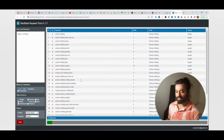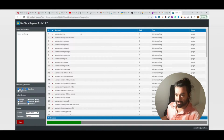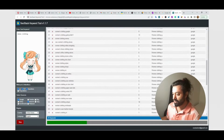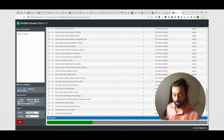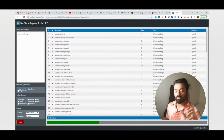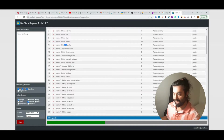Now, as you will see, the A to Z feature actually adds some tail keywords with alphabets from A to Z. So we have columns such as keywords, the rank, the seed, and the source. Now the amazing part is that it gives you all the keywords which it can find. Basically from 1 to 10, 1 to 10, 1 to 10. So I have women clothing A, which is Australia, which comes with the A.